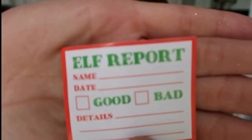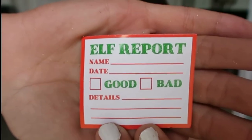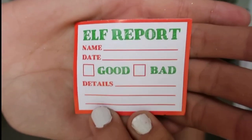we have a little Elf report. How cute is that? So it's got the name and the date, and you tick if you've been good or bad, and then the details. So I suppose this can be used to send to Santa, you know, after the Elf has been watching the children for a month. But this is so cute. You put it in the mailbox, and off it goes to Santa Claus. So, so cute. My kids will love playing with this.